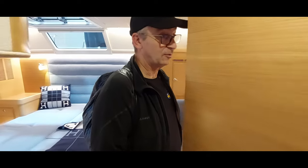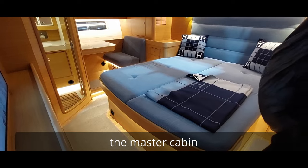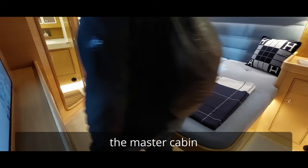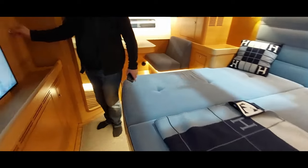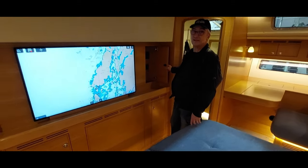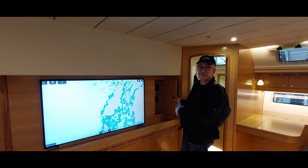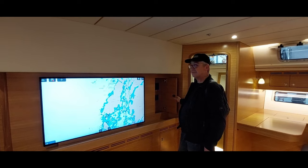Walk-in closet. Okay, master cabin. Speed indicator.